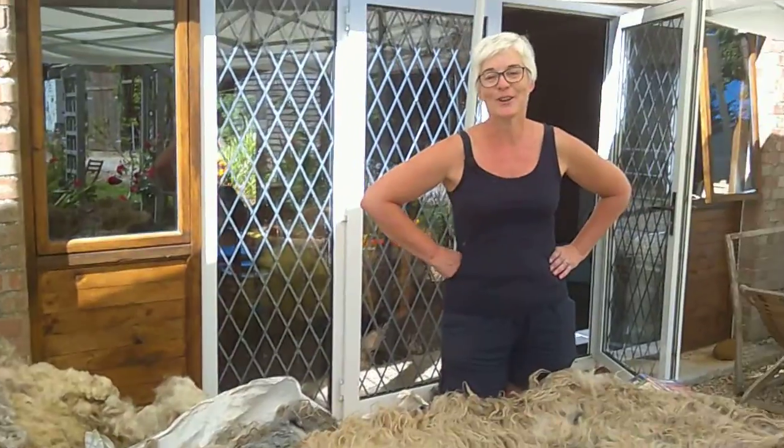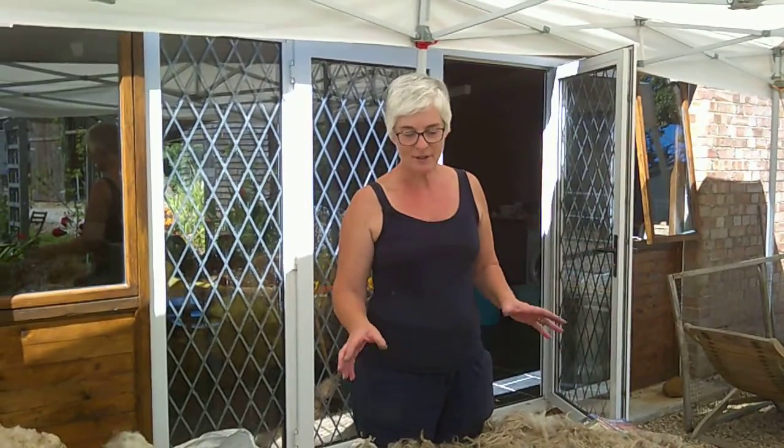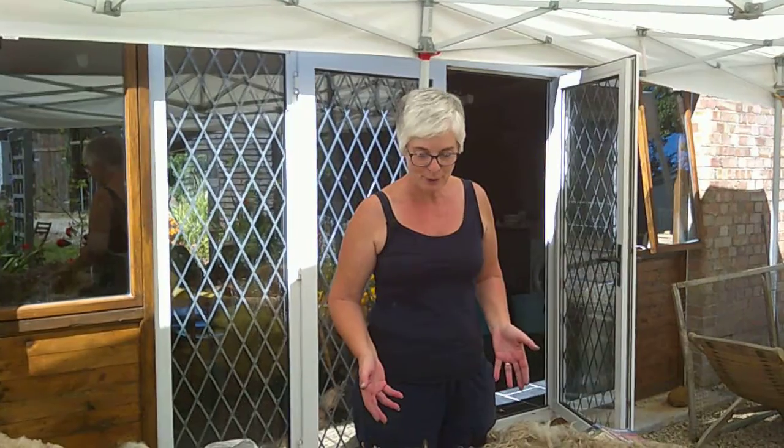But I got to the end of the process of sorting, got to my very last North Ronaldsay fleece and thought I really should have shown you what I'm doing and explained about these beautiful fleeces. So I have saved the last one, and I thought we could just talk through that.